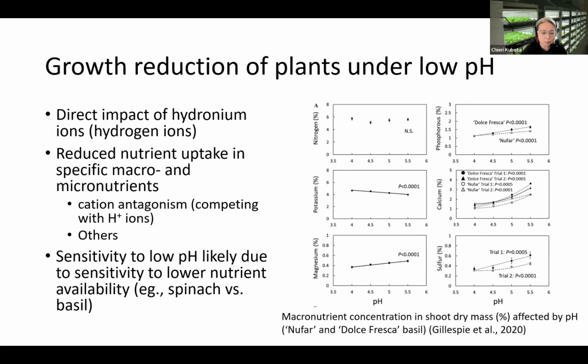And the reason basil didn't respond is probably that those levels are still okay, an acceptable level for basil. Therefore, it was not translated into growth or yield reduction. So looking at those nutrient uptake data, we learned that mainly nutrient deficiency happens in a low pH solution. And the key elements seem to be cations, most likely cation antagonism with the huge amount of hydrogen ions, which are also cations. So that's what we interpreted.